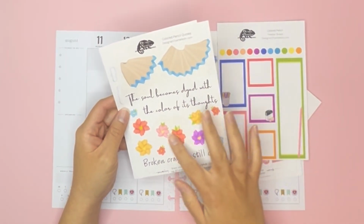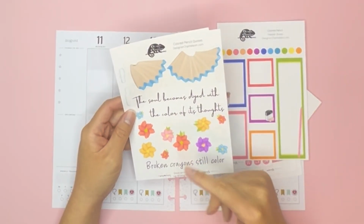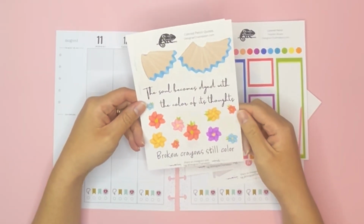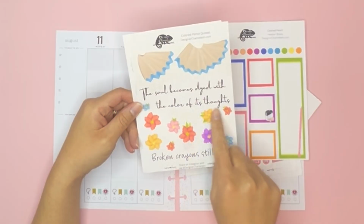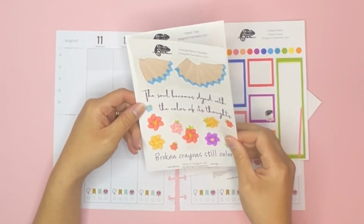You'll see here that there's some parts of the sticker sheet missing. I've used stickers from here before, and these are the ones I had left over. So these are the two quotes I still have. This one says, "The soul becomes dyed with the color of its thoughts." And this one down here says, "Broken crayon, still color."